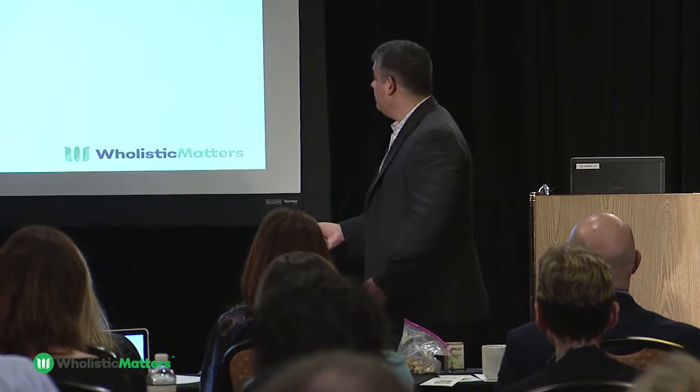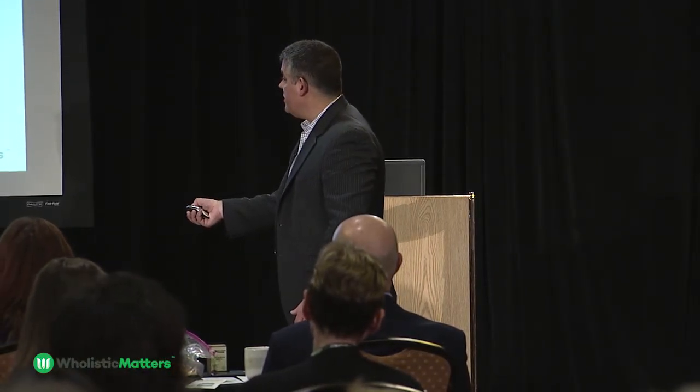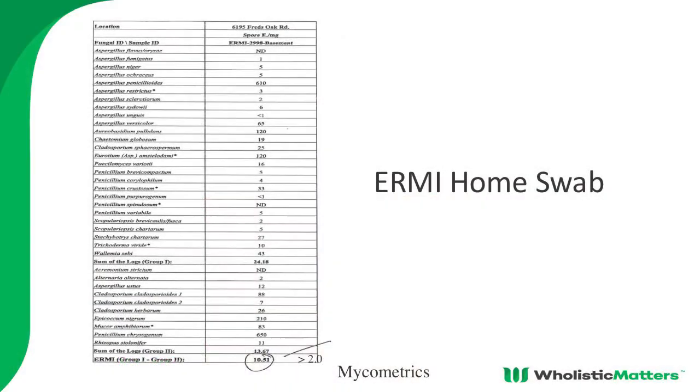So they're very different. We do the URMI swab kit. They swab their home with a little dust cloth in 10 areas, send the sample back off to the company, and they get a report. What we're looking for is this final URMI score. Anything above 2 means there's too much mold. Okay, so that's the cutoff. And this patient had 10.51. So that's too much. Now, it doesn't tell you where it is, but it does tell you they have a problem.